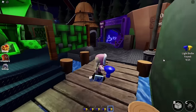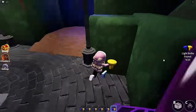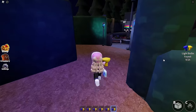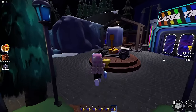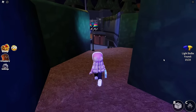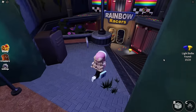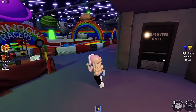I'm trying to collect as many light bulbs as possible, so that we can escape without trouble. How many light bulbs you got, Lily? I put in 4 so far. But how many are you holding right now? Actually, I had 6 of them, but right now I just put them in, so I have nothing. That's nice! We have already collected 15 light bulbs.